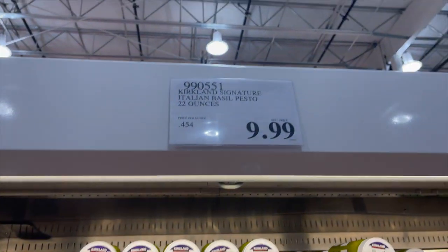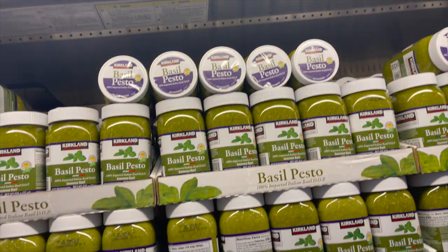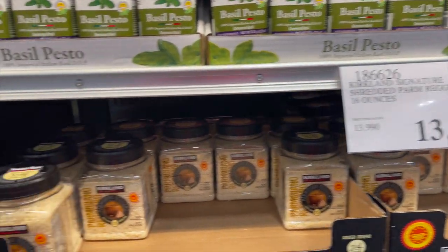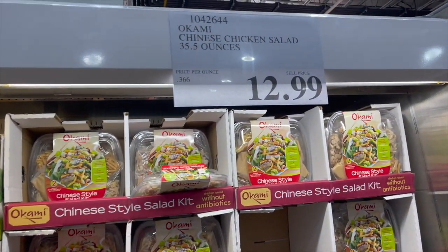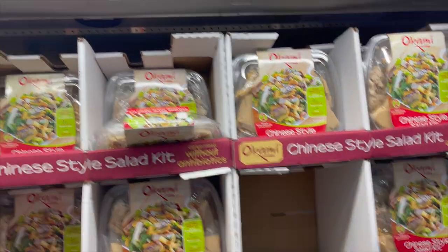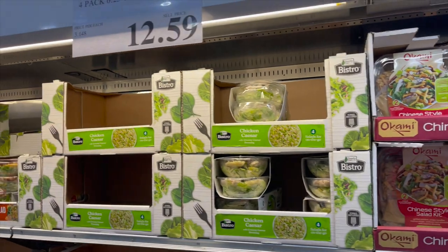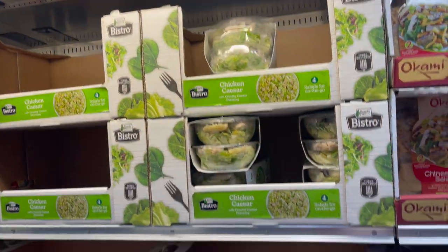I heard their pesto is really good. It's on sale. Well, not on sale, but it's $10. And they also have Parmesan cheese for $13.99. They have some really good salad options. This Chinese chicken salad, $13. And it looks like it serves a good amount of people. And then they have chicken Caesar salad for $12.60.